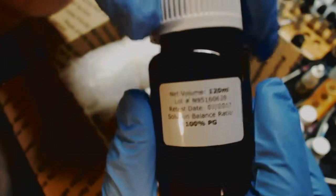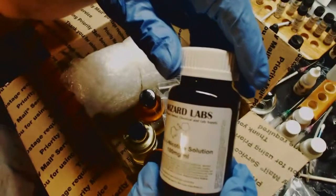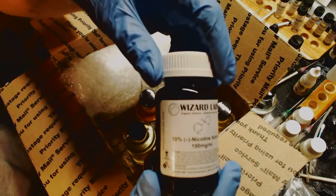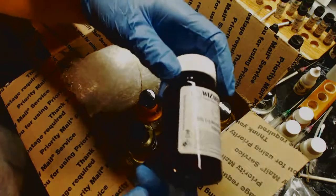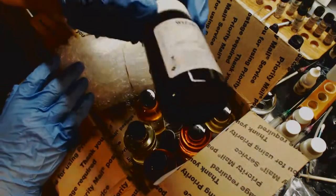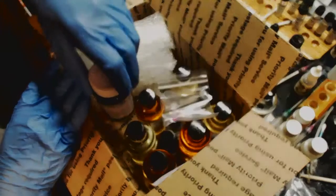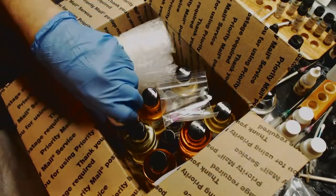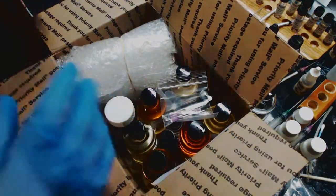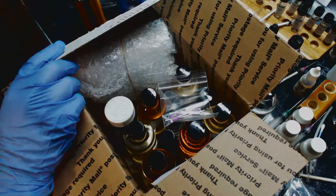I know they just make it whenever you order stuff from them. The nicotine will slow your order down by a couple of days because they make it fresh per order. That's what they say. So it takes a couple extra days when you get your order. But yeah, maybe we should do some of that nicotine. I guess that was it for my free stuff, the pipettes and the gloves. I got a few extra needles here.